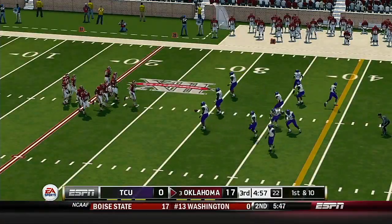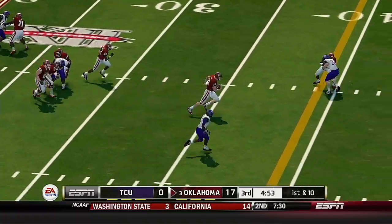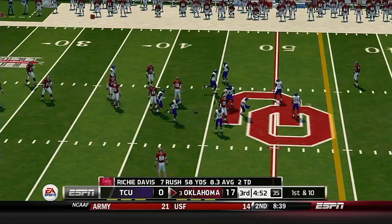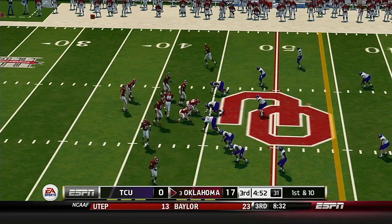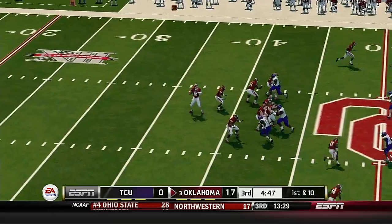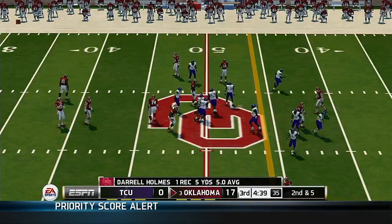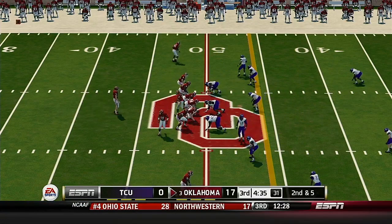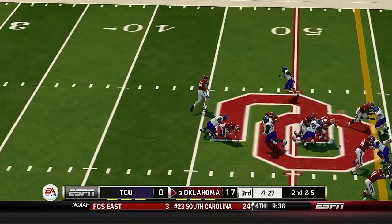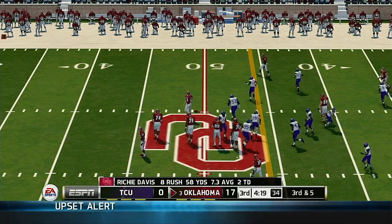They're ready to begin another drive. Now he tries to buy some time. No one open, so he's going to run. That's a great tackle at the 44. Throws complete, and he's hit right away. That brings him second and five. Fights forward to about the 49. That'll make it third and five.